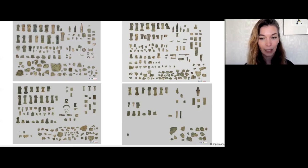We're not entirely sure why this is the case. It is possible that it was disturbed at some stage in the past. As you can see, there are some complete objects, but the majority are fragmentary. They are all bronze and copper, so a range of browns and greens.